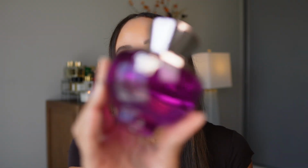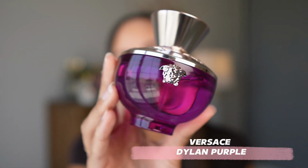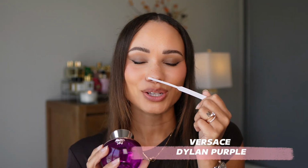Next fragrance, which is such a fun one for summertime, is Versace's Dylan Purple. This for me is such a fun fragrance and it's such an easy wear. I feel like this is one that you just can't really go wrong with. If you're into fruity fragrances, this is, for me, oh, it's so gorgeous.